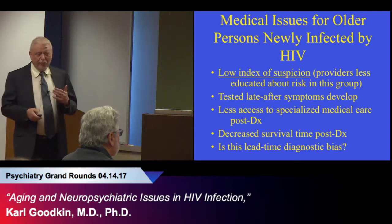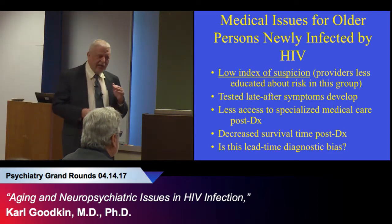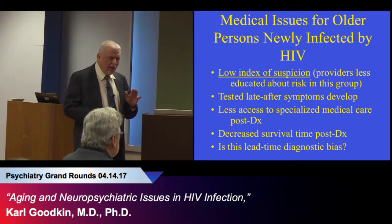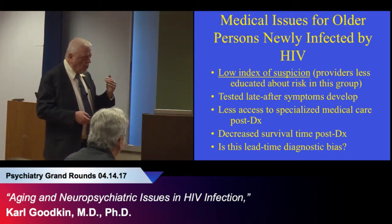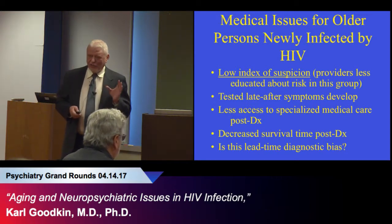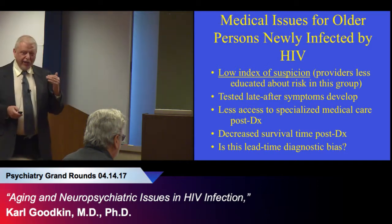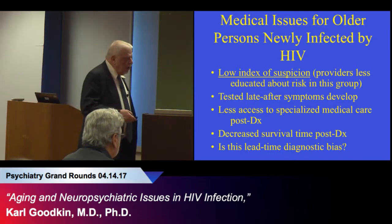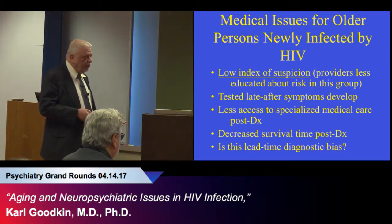And something called a CD4 nadir gives us the data to prove that, because the CD4 nadir is the lowest point at which CD4 counts go in the history of treatment. And we know that even if you bring up CD4 cell to a normal level after treatment, if you have a nadir that's below 200, you're going to have significant immune deficiency persisting despite treatment, and below 100 even more, and an increased likelihood of HAND. So there's a decreased survival time for the older patient.